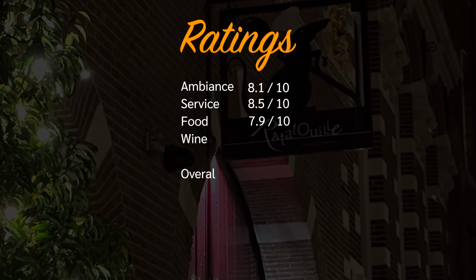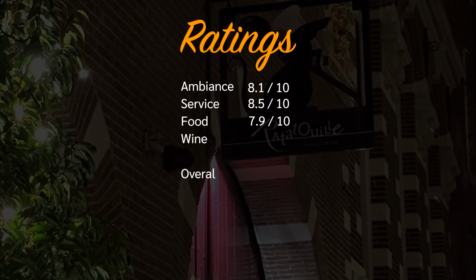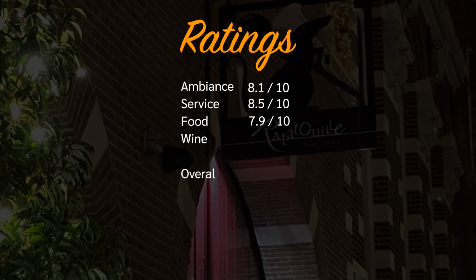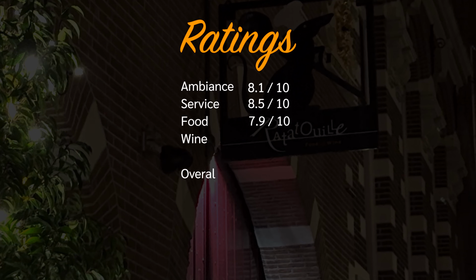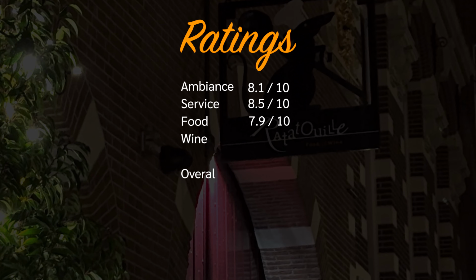And they had a great collection of wines. I, however, opted for a wine pairing, so I let the sommelier make his choices for the meal. I think he did a great job, and there were some very interesting wines, explained very well by him. So yeah, I enjoyed the wines there, so I'm going to give that an 8.1.